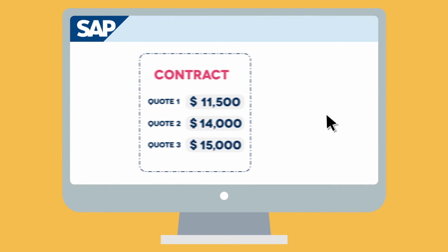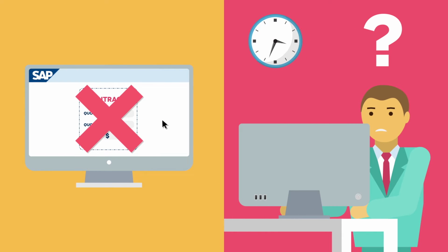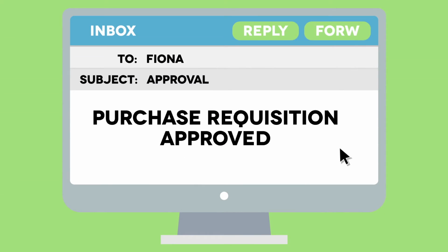$11,500. If Fiona doesn't get 3 quotes, or doesn't create a contract, or reference the contract to a purchase requisition, the system will send it straight to her general manager for approval as a waiver of competition. Fiona receives approval to proceed.